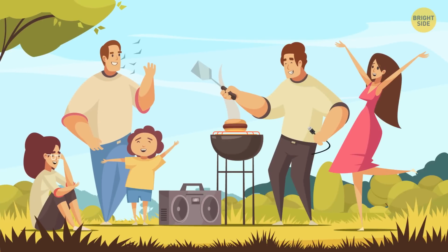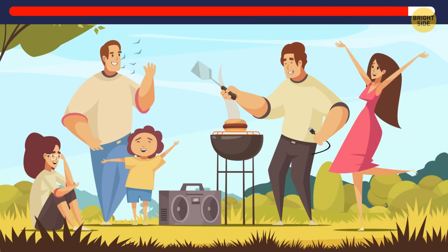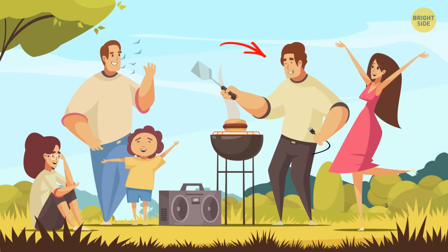This looks like a regular picnic in the park, but one of these people is a time traveler. Who is it? It's the guy with a USB port in his arm.